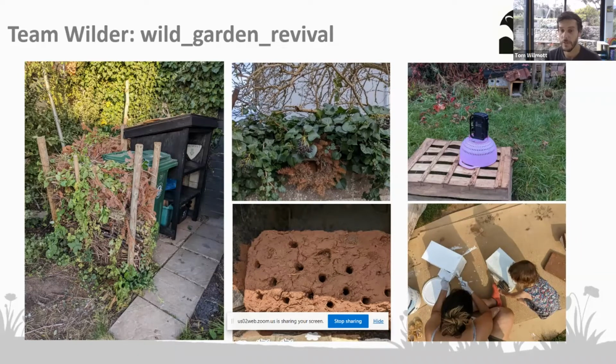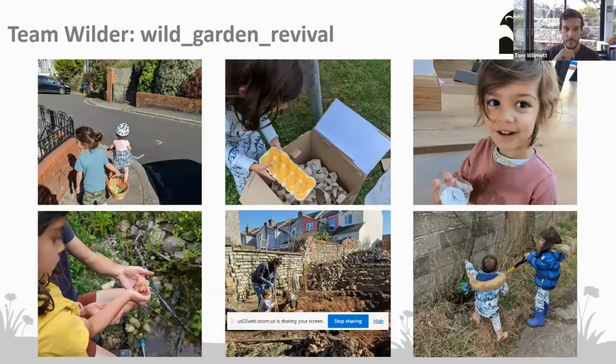And the bottom right there, we've made some more bird boxes, some swift boxes. So they only went up end of last year. Unfortunately, we didn't get any this year, but we'll keep them up there. So it's a sort of build it and they will come approach.